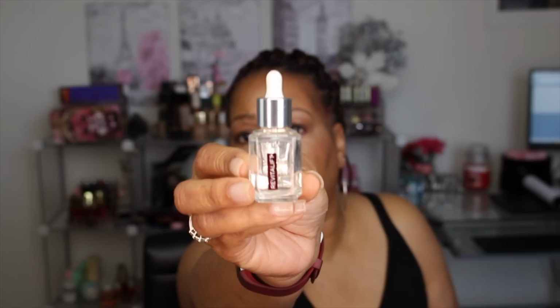It's 15% pure hyaluronic acid by Revitalift and L'Oreal. This little tube right here, love it. And I mean, this works. I tried it for like a month before I did a review on it, and oh my goodness, this hyaluronic acid is so good and so effective by L'Oreal. Let me just show you how this looks if I can.